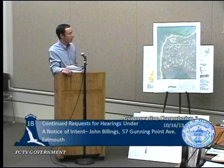There's existing developed conditions immediately opposite of Gunning Point Ave. A lot of those properties have somewhat maintained manicured lawn conditions with some scattered mature trees surrounding. A pretty fragmented area, not a lot of habitat connectivity, continuity. The footprint itself for the proposed work is essentially consolidated within a 100 by 100 square foot area.